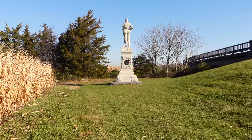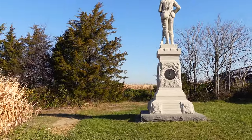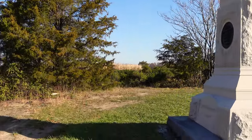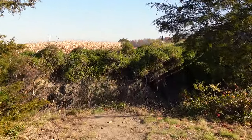Now, just a quick recap. They initially took the field near the Herbst Woods, which is directly behind us on the camera here. I would say about 200 to 300 yards. So we're about to get a full view of the railroad cut here.